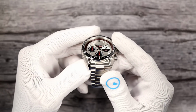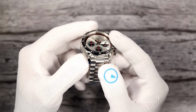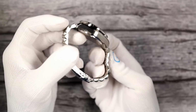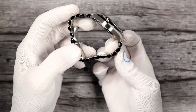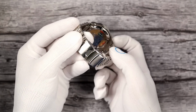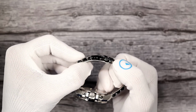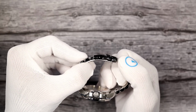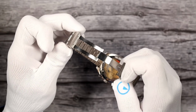It is a 20 millimeter lug on the bracelet end. It is solid link. It is, of course, a solid end link. It is sized with screws. It does taper to 18 millimeters at the clasp. It is a flip lock deploying clasp with your standard 3-position micro adjust. It is a milled scissor clasp. Okay, you can see that there.